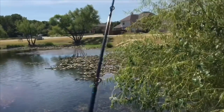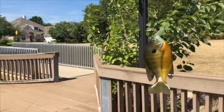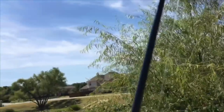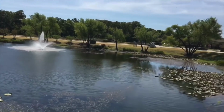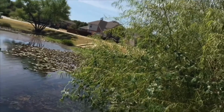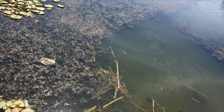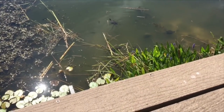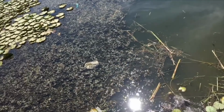Another big one. Too big for the pond. These are males. Take a look at this. See the color? That's how you know it's a male, is that bright orange chest and the dark back. I'm actually kind of surprised that some of these are spawning right now. This guy's peeing on me too. There you go. Toss him back.